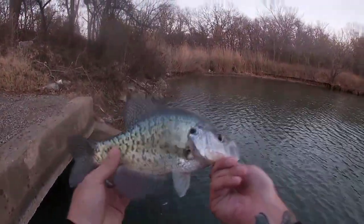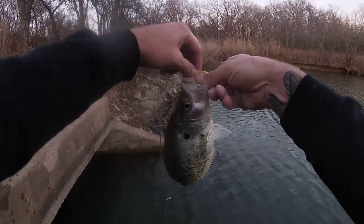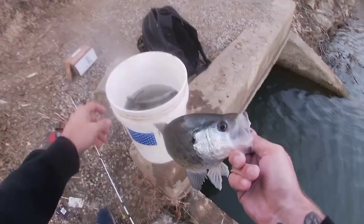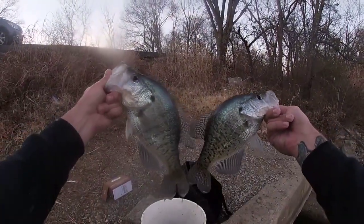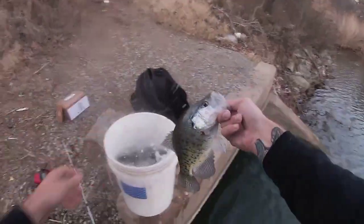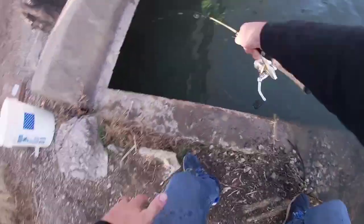Here's like a 1 pound crappie, bro. 12, 13 inch crappie. So we got now two massive crappie. This one's 15 inches, so this one's probably 12 or 13. But yeah, I think I'm being good tonight. Just sunk my whole freaking foot in the water. Yeah, that's not warm.